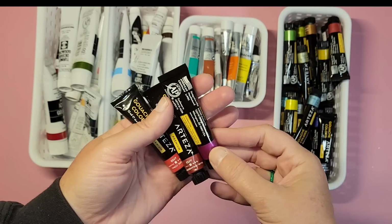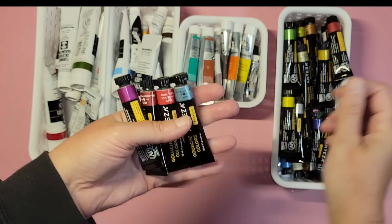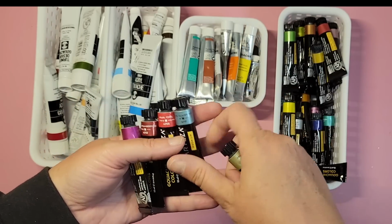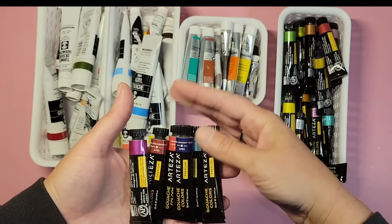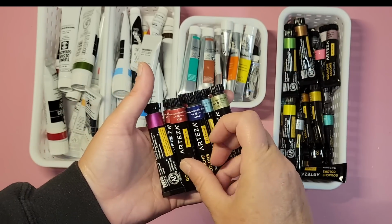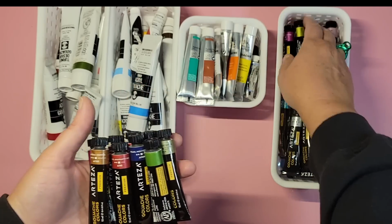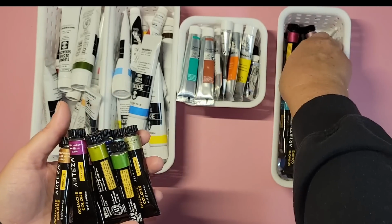And these are metallics, pearl colors. I need to start doing some backgrounds in some of these, because quite a few of these I have not used. Yeah, that's giving me some ideas. Sometimes you just got to go through your supplies and your books and see what you got.